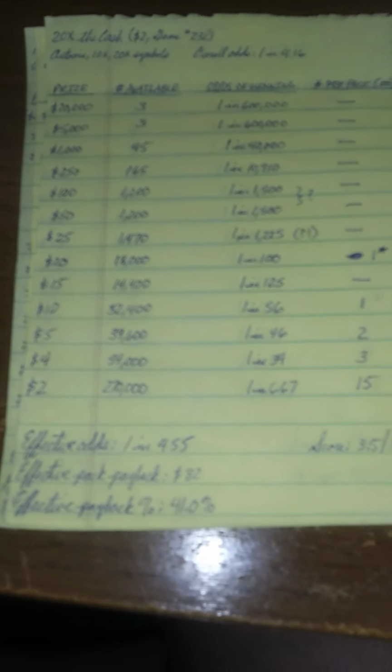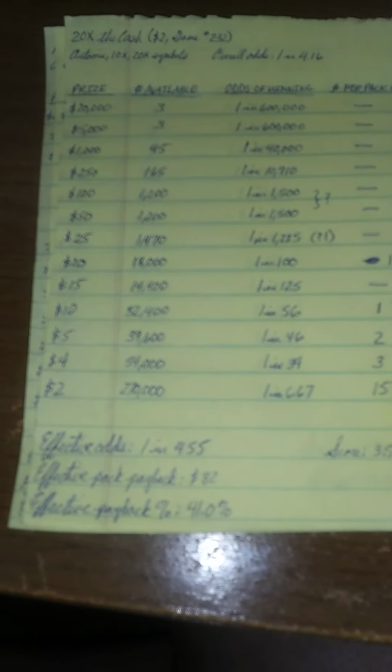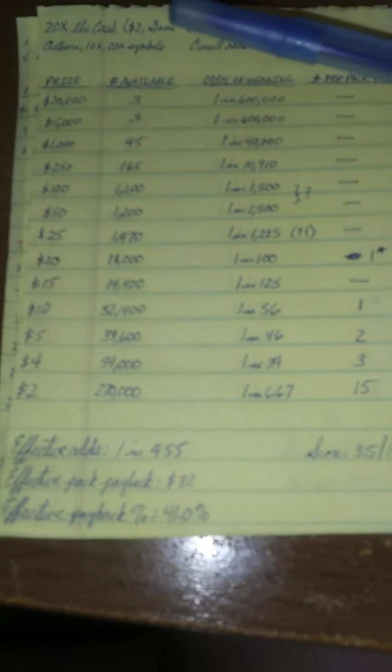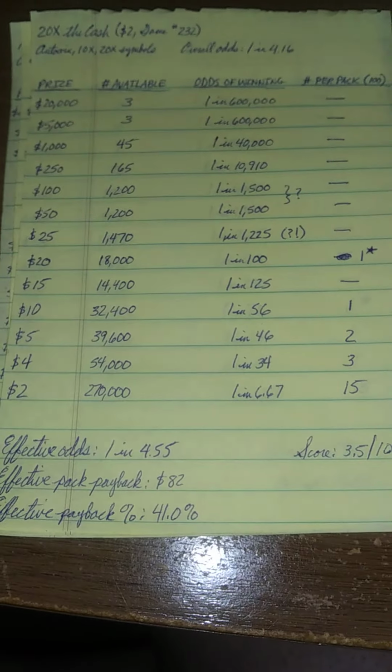$2 game, 20 times the cash. By the way, each game has auto win symbols. 10 times the cash has a 10 times multiplier. 20 times the cash has 10 times and 20 times the multipliers. Highest win in a pack is $20.